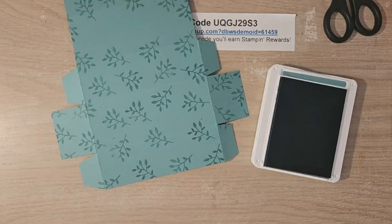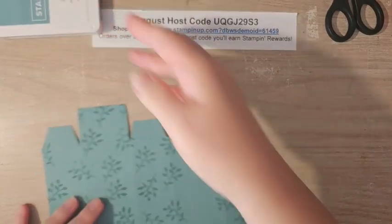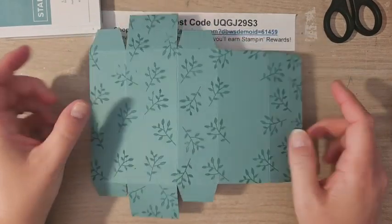All right, that's our background. That's our box. I'm going to put my Lost Lagoon off to the side. We're going to pull that back out in just a minute. That is our box. So let's go ahead and put this together.